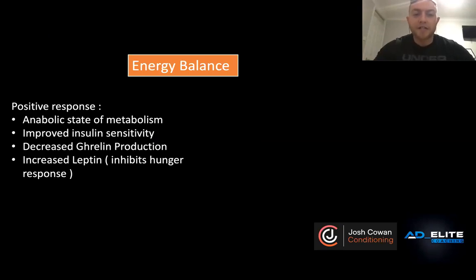And when we're talking about energy balance in a positive response, it can promote an anabolic state of your metabolism. Anabolic basically means to be in a position to build tissue. An anabolic state of metabolism can be really, really good. And from a hormone perspective, for males, it can really increase natural testosterone levels. For females, it can really naturally increase estrogen levels. And one thing to always remember, ladies, having a high estrogen level is not a bad thing. Estrogen basically has the same effect in the body as testosterone has for males.